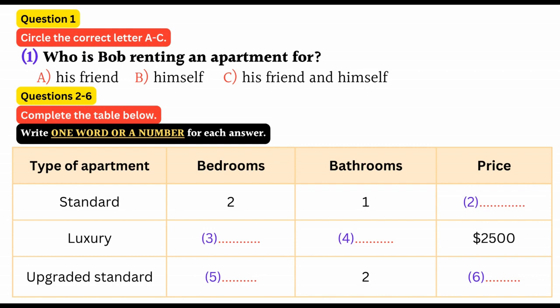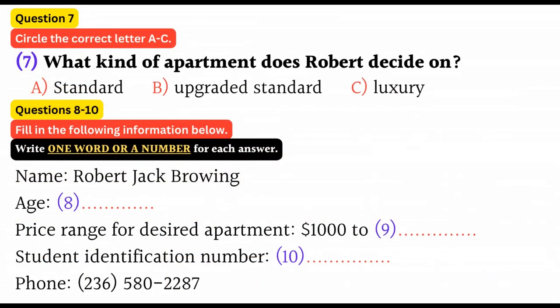This is the upgraded standard apartment. As you can see, it's larger than the other two-bedroom apartment. There are two bedrooms and two bathrooms, one in each room. The living room comes with a television, but no furniture. The kitchen is around the same size as the other smaller apartment. The basic difference is the additional bathroom and larger living room. These rent for around $1,400. Now look at questions 7 to 10.